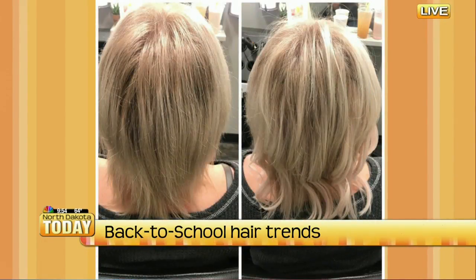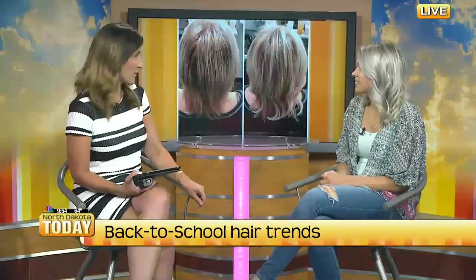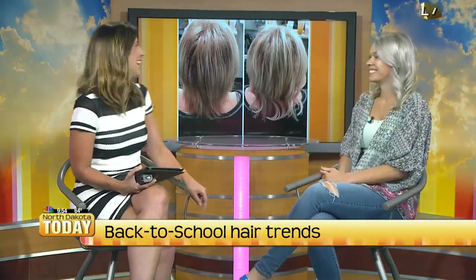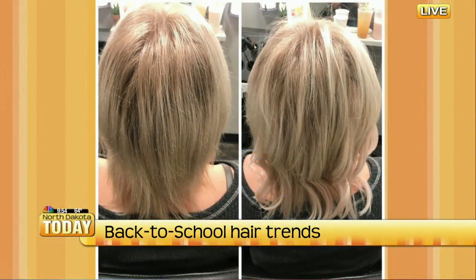Okay, so what are we seeing here with the before and after? This is the fullness. So extensions are not just for length, it's for the fullness. That's what we're showing here. This is what I would have in my hair. Do you have extensions in right now? No, I actually just took them out. It looks so natural, like nothing's even in there. And how long does this take? This took me an hour to do, beginning to end, exactly 1 hour. And for length, I would say book out about 3 hours just to have enough time.